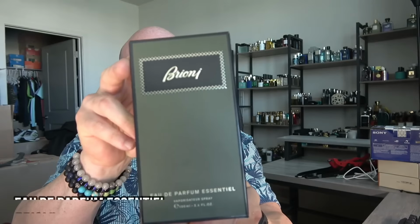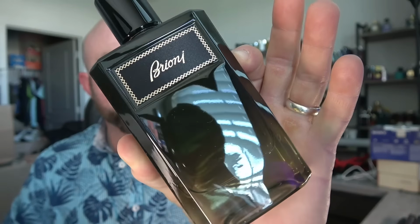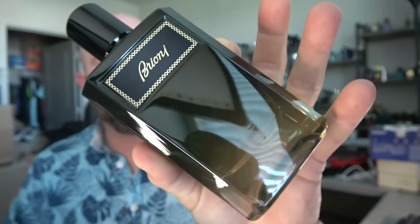Very high hopes for Brioni Eau de Parfum Essentiel because I love all three of the other versions. The Intense was the last one I got. Not the best opening. It started to settle and it got phenomenal. The Eau de Parfum is basically Fahrenheit reimagined, but fruitier. Love it. And then the Eclat, amazing, fresh, musky citrus fragrance. Here we go. Has a translucent, earthy green hue to it, like a forest green almost.